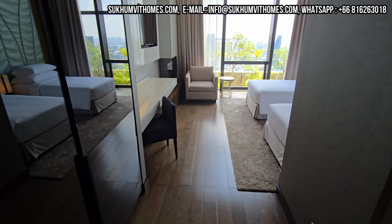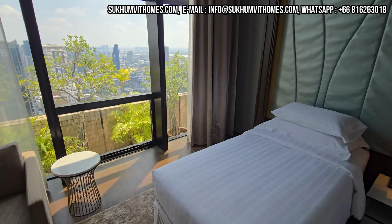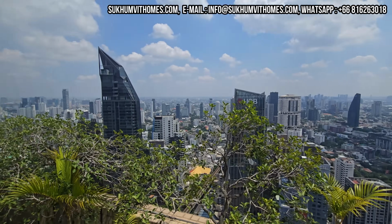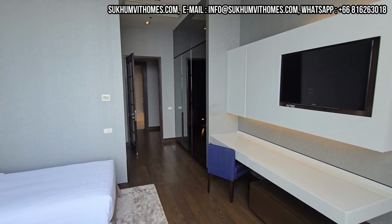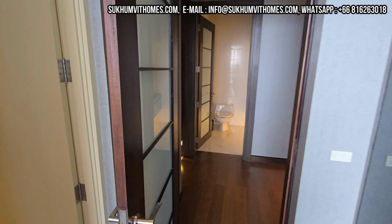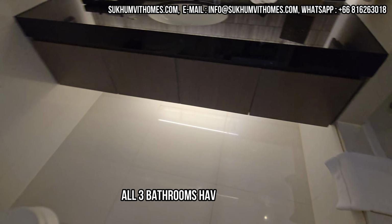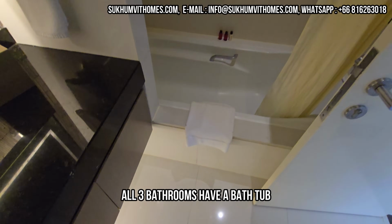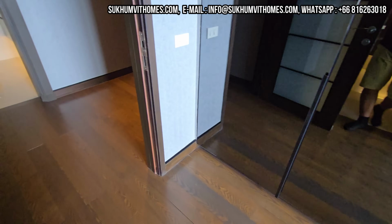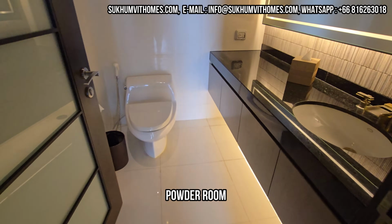So this is the 3rd bedroom. Same story, 2 single beds, can be replaced. Great views. And of course, so every bedroom has a bathtub. Powder room.